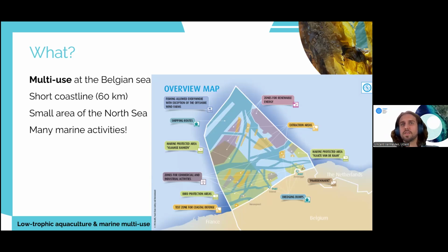The green areas that you see here, they are marine protected areas, so that's a very important aspect to take care of. But then you also have the brown zones, which are the zones for renewable energy, and in between you see the overlap, where we even try to fit in aquaculture, as you will see later. So a lot of multi-use happening in this small area.